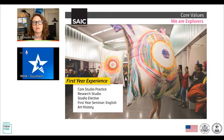That is also a making course, but it is also a kind of preparatory course for your time as a working artist. So it is going to help you learn how to research those big ideas. Think Core Studio is more about techniques, and Research Studio is more about conceptual. And SAIC is a very conceptual school. We like those big ideas, and we want you to be able to learn how to research those and explore them to the best of your ability.